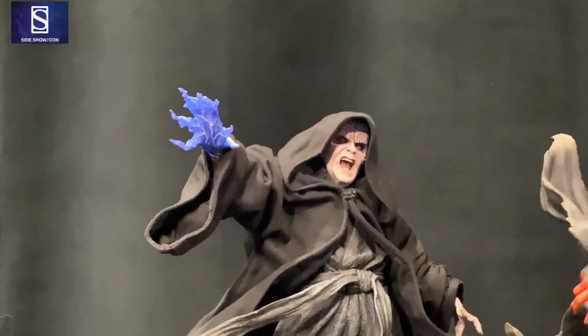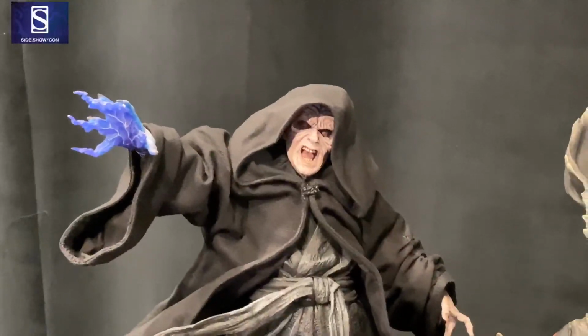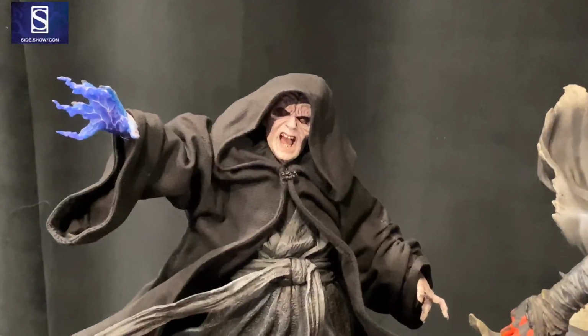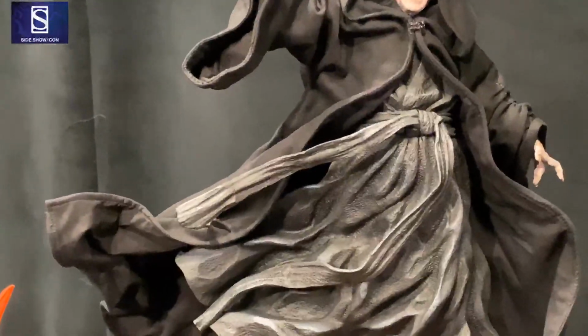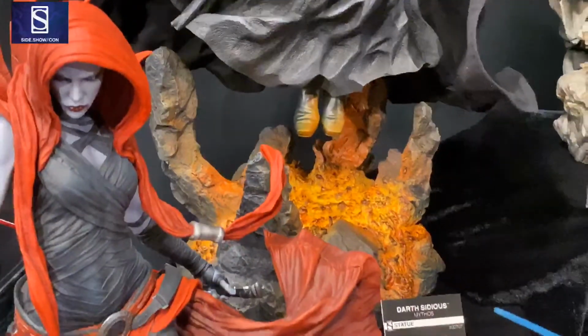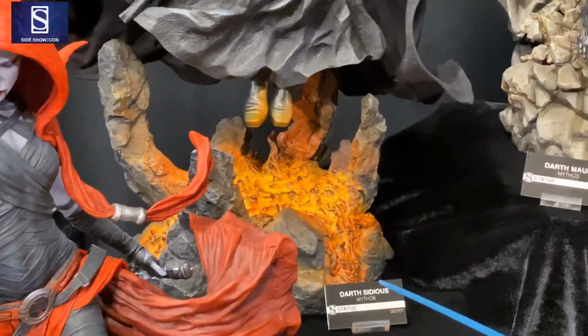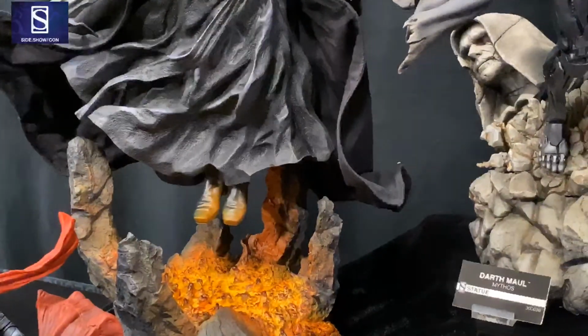You can see he does have a fabric overcloak, and underneath he has sculpted robes. So with Darth Sidious, he is hovering over the lavas of Mustafar. He is casting Force Lightning with his hand. The painters have done an exceptional job with these pieces. I really like the reflecting orange light of this piece.